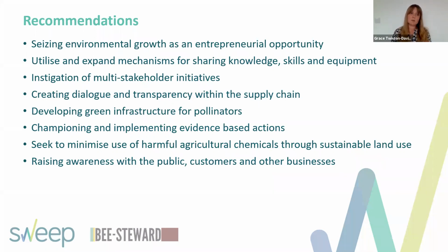And one of the really interesting recommendations that came out is around championing and implementing evidence-based actions. One of the key benefits of TEVI and SWEEP is that stakeholders and businesses have this direct link to academics. So they can have that cutting edge information to help them with their business, and it gives them a unique selling point that they're able to utilise. Rather obviously, we've got seeking to minimise the use of harmful agricultural chemicals through sustainable land use. That goes without saying, but it does obviously have its challenges and its conflicts.